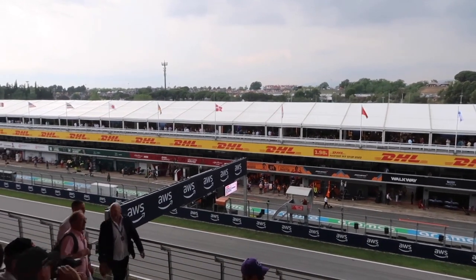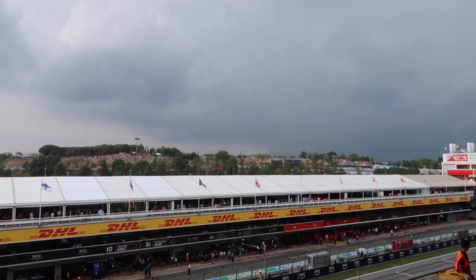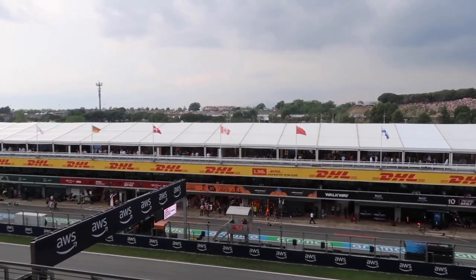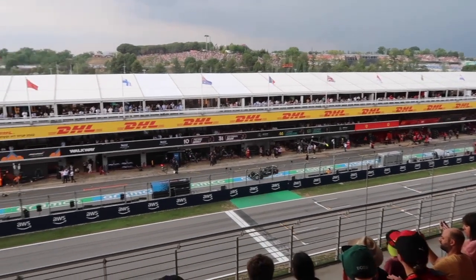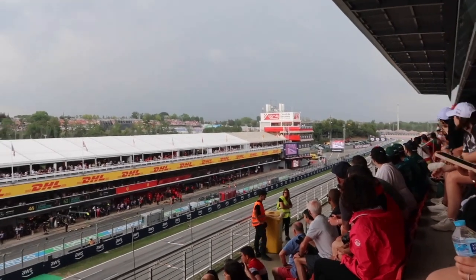I might have even just seen a spot. But then I don't know. Oh my gosh, did you hear that? Oh my gosh. Ooh, this is gonna get jazzy. It is only practice, it's not that deep. Right, here comes Lewis. This is it now, it's getting serious. Woo! So it's happened, there's a red flag.